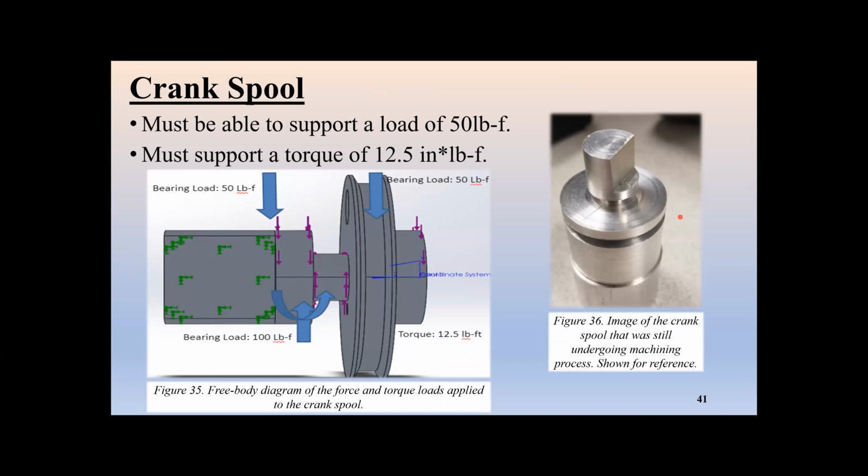And in this case, our design has to support a load of 50 pounds, and knowing me, I can't lift 50 pounds with one arm. That's really heavy. It's quite heavy to think about, but we want the design to support this load. And our design needs to support a torque of 12.5 inch-pounds.